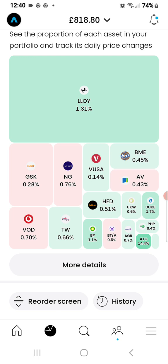I've got then GSK, and recently all that they've done is drop in value. I've got Vodafone, and that's down in value on my portfolio. We'll look at these again in another video maybe, but not in this one.